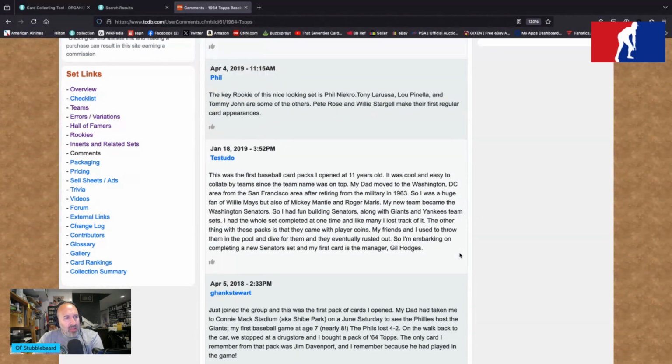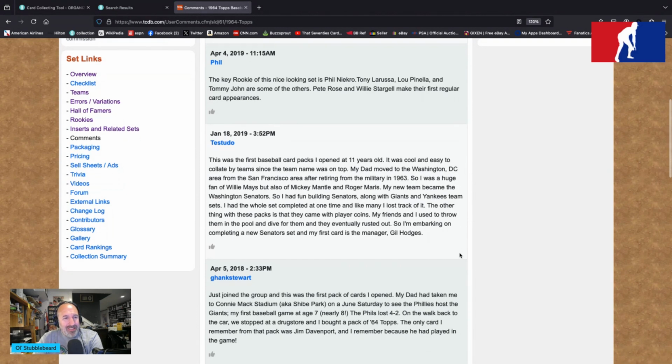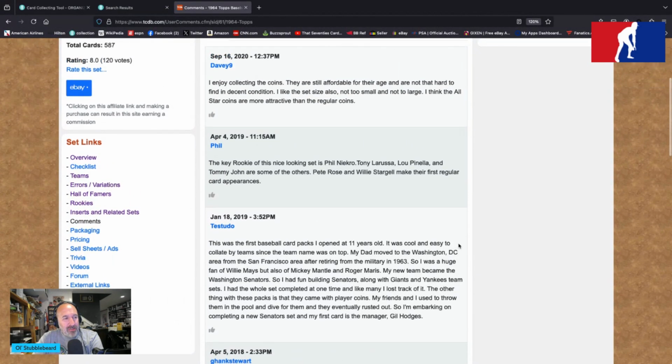The other thing with these packs is that they came with player coins. My friends and I used to throw them in the pool and dive for them, and they eventually rusted out. So true. So I'm embarking on completing a new Senators set, and my first card is the manager, Gil Hodges.